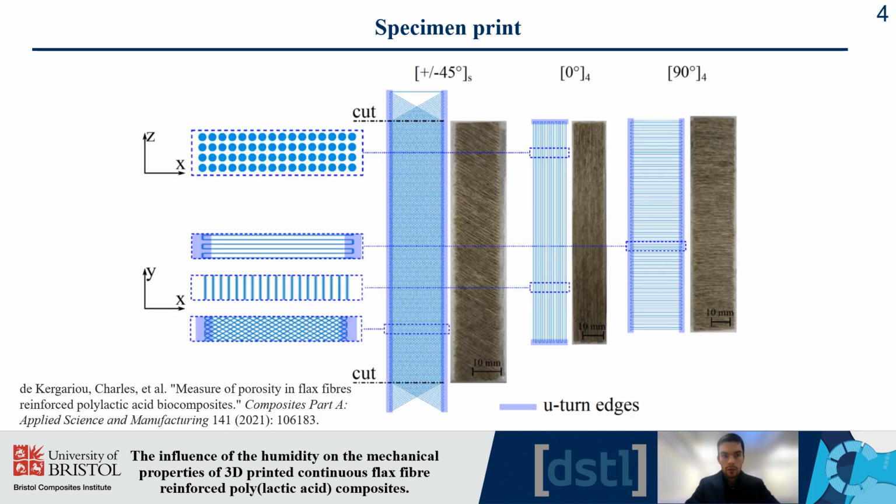To conduct this study, we prepared different types of specimens: shear specimens with a plus or minus 45 stacking sequence, longitudinal specimens with 0 degree stacking sequence, and 90 degree specimens for transverse specimens. The quality of this material was tested, especially regarding the measurement of the porosity, thanks to studies that we published previously in Composites Part A. You can see the title of the study at the bottom of the slide.